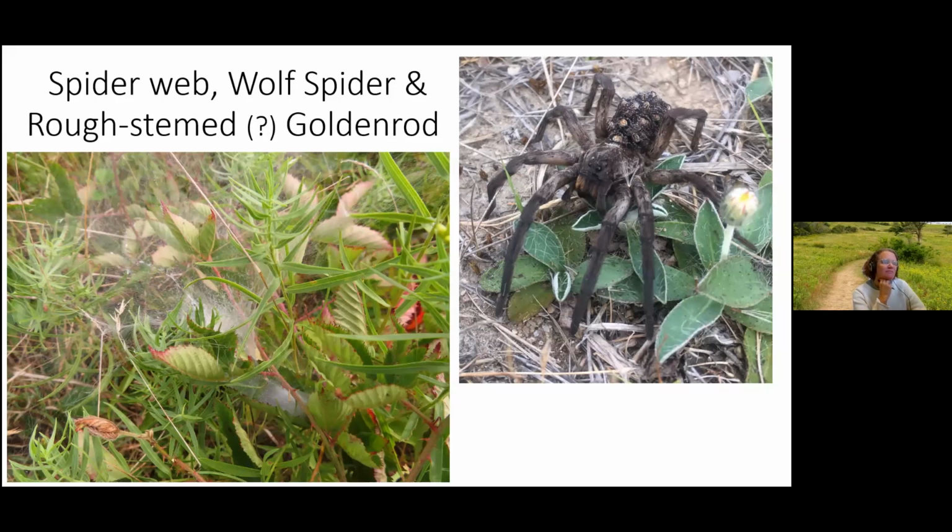protective webbing, and then the young will hatch out and stay there for about a week, and the parent will be guarding over it the whole time to make sure that they are progressing along just fine. Nursery web spiders make this kind of nursery web, a little webbing just for the raising of its young. And then these are wolf spiders.